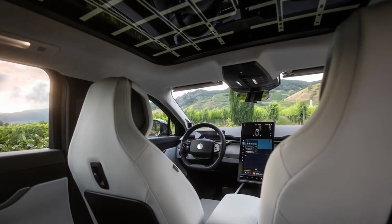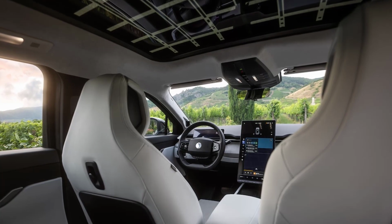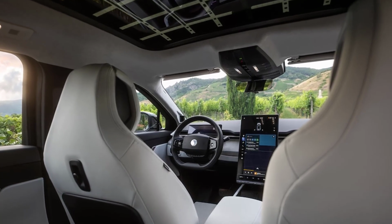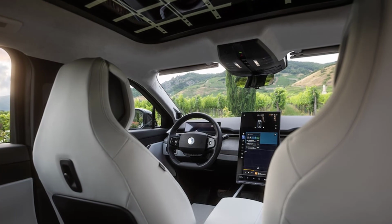The first is the California mode. With it, you can drop all the windows with one push of a button, but we're not just talking the side windows. California mode also lowers the small quarter windows between the C and D pillars as well as the rear hatch window, plus it opens the large sunroof. It's rad.